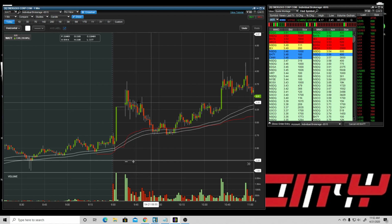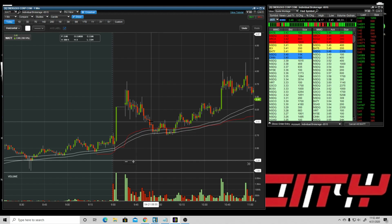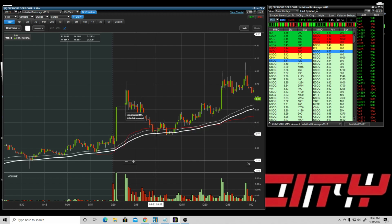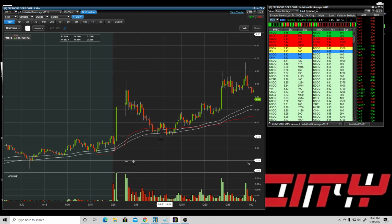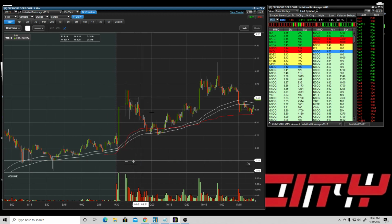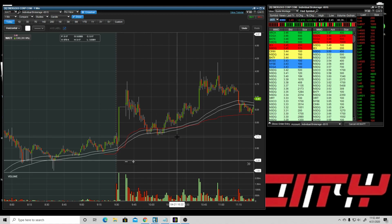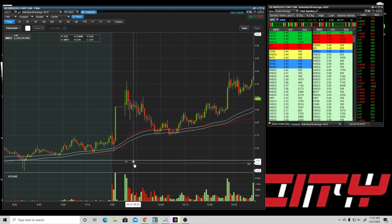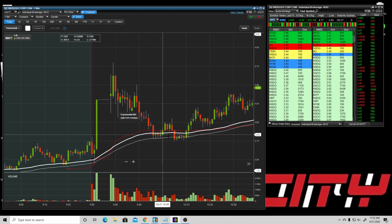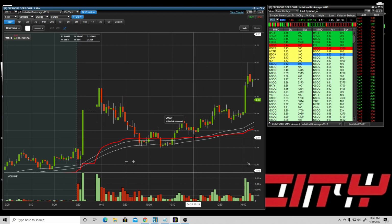So I wasn't interested at all here on WATT. I was waiting for a pullback below VWAP, and looking for a base to be formed, right? So you don't want to try to pick tops. You don't want to try to guess the bottom. When you're trading penny stocks, I want to trade with edge, and for me, that edge was waiting for a base, then waiting for that confirmation, that holding of the key levels.